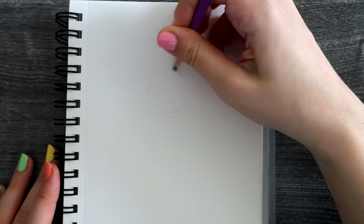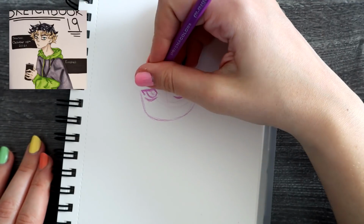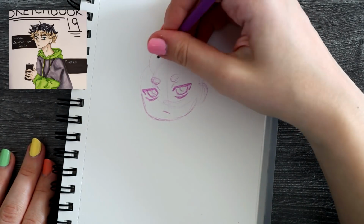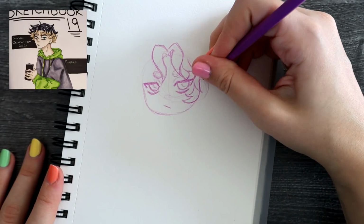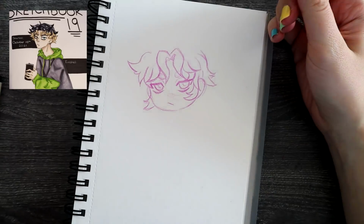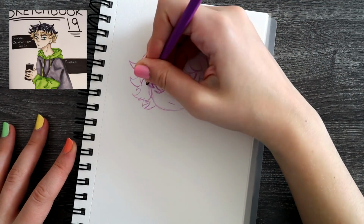This next character was sent to me by somebody named Holly, and this is their character, Nathan. A brief description about Nathan is that he is 17, described as emotionless and hostile, but is actually just shy and very sleep deprived. And he likes to play video games and do photography. So they sent me a bunch of different references for this character. I chose this one just because I wanted to draw him in this outfit.